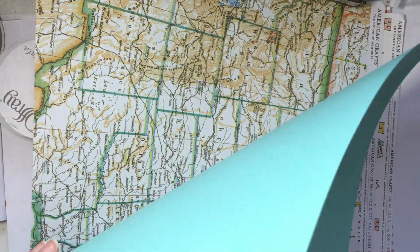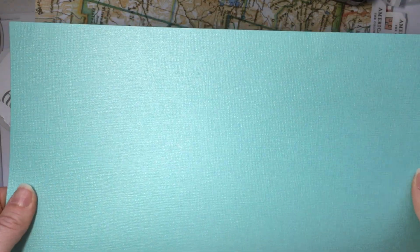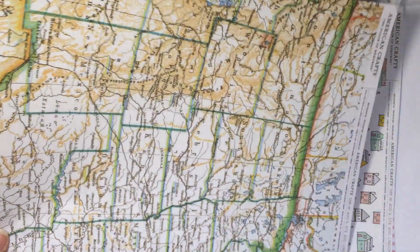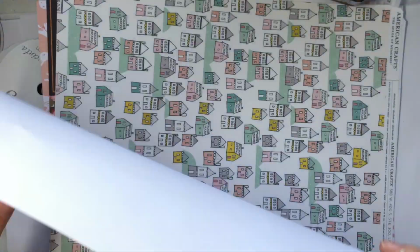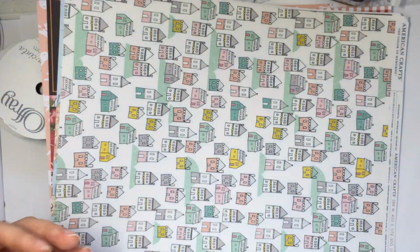I got some of this, which is card. It's just a lovely colour. It's that colour again. It's got a bit of sheen to it and a nice thickness. Got this one by American Crafts, which of course is a map. So that's going to be perfect for doing my scrapbooking.